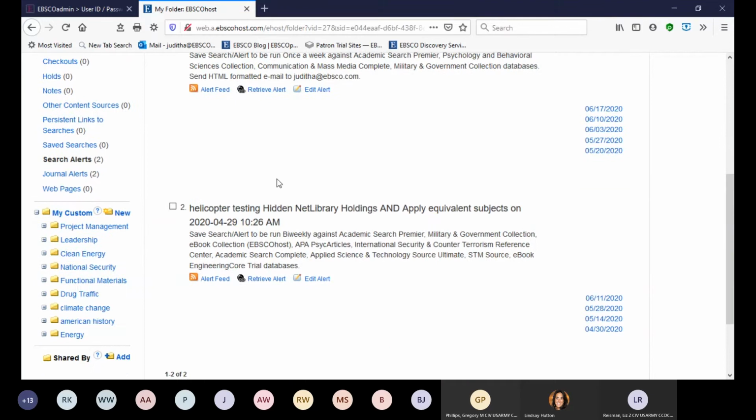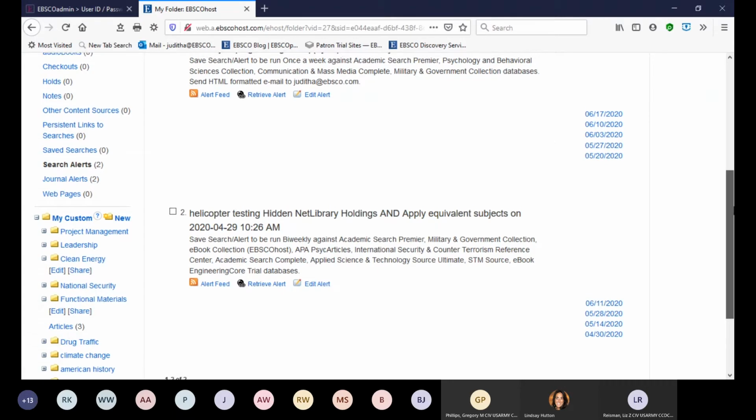You can also set up custom folders. So if I'm doing a number of different research projects and I'm looking for information on clean energy one day, and I'm also looking for, say, functional materials another day, I can store those articles in my EBSCOhost folder and basically just hold them in this virtual account. And then when I'm done with the research and I need to build a bibliography, I can automatically export all of the articles that have to do with that certain subject area. So let me just show you a little bit of what I'm talking about.